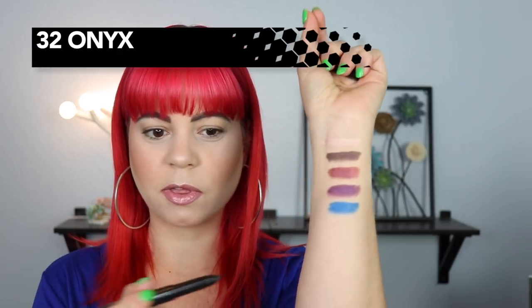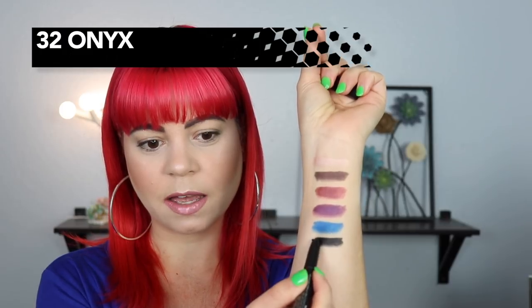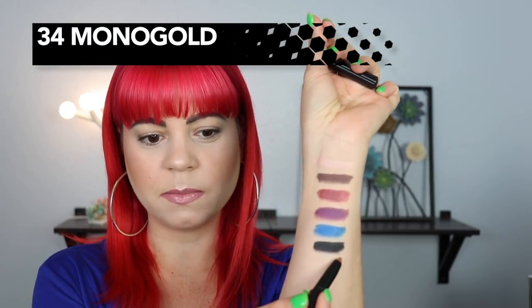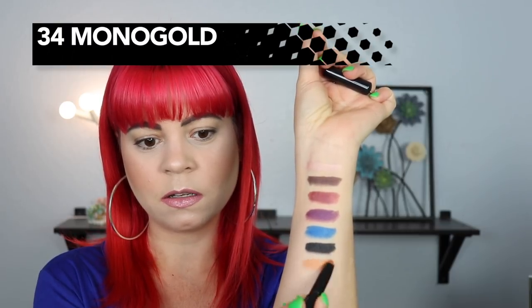Next up we have a black one, which is just called Onyx, and this is number 32. Again, super creamy, and I love having a creamy, very thick eyeliner because I feel like this is going to be really good as a base if I wanted to do a big black wing. And the last one that we have is called Mono Gold. It just looks to be a bit of an orangey gold. And that is really pretty as well.